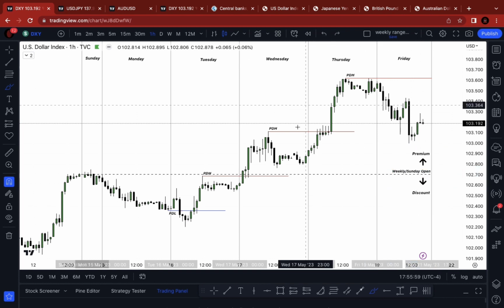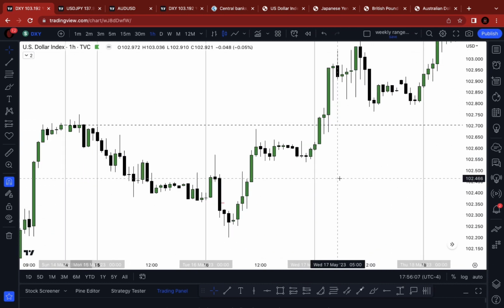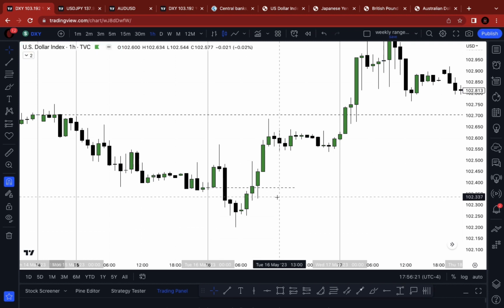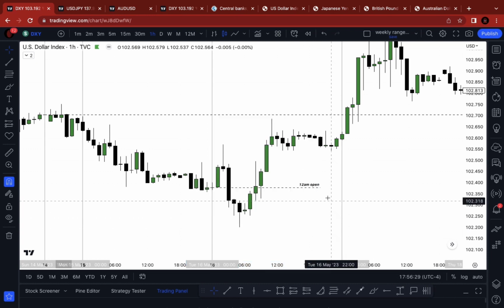The same thing can be said on an intraday level as well. So just briefly here, if we were to take Tuesday and break it down, if we start the day with midnight, 12 a.m., true day, midnight opening price, that's 12 a.m. It's the same idea. Anything above the 12 a.m. open is premium. Anything below is discount.